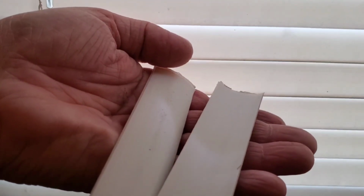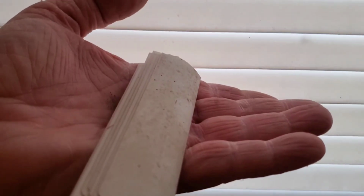Do you have an old blind in your house? We do. And instead of throwing it out, I decided to cut it up. And those are my new markers for my garden versus throwing it out.